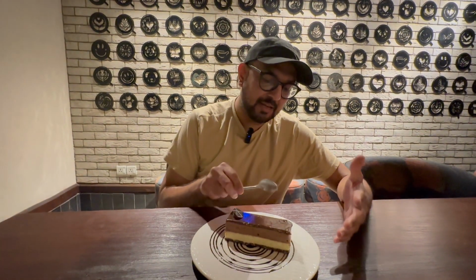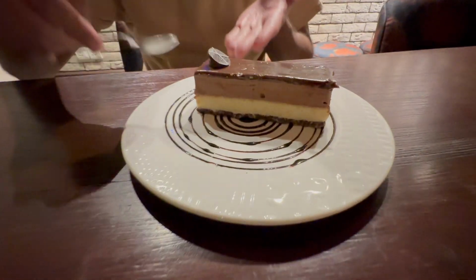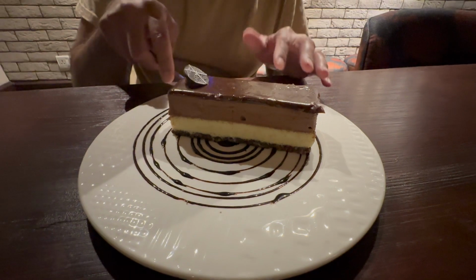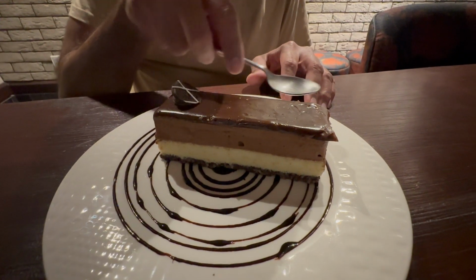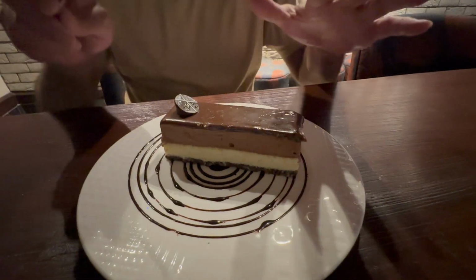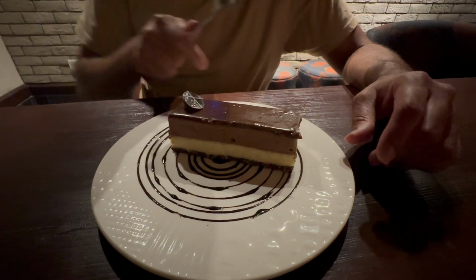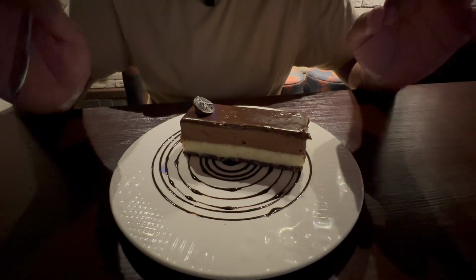All right, so the last thing that we're gonna try here at Gloria Jean Coffee is their chocolate praline cheesecake. So this has 4 different layers. On the bottom is a cookie crust. On top is the cheesecake layer. Then the next is their chocolate layer, and the last layer is the chocolate fudge layer. So those are the 4 layers, and then again, the presentation is on point. They have this chocolate drizzle around. It looks so delicious. The presentation is really appetizing.